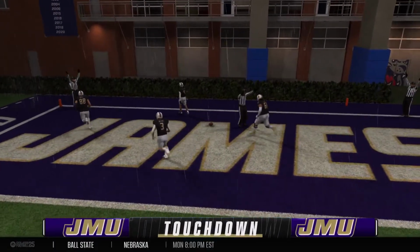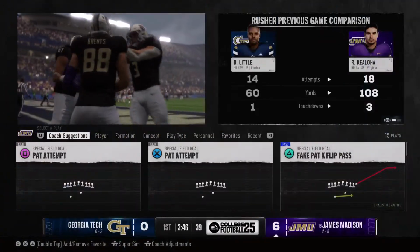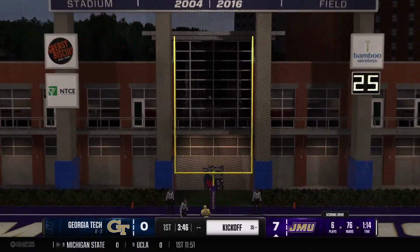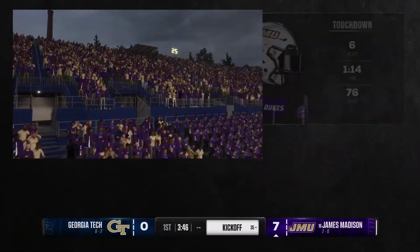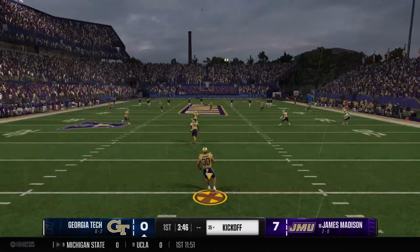Touchdown, James Madison. Now, this guy's had a big role in this offense this year, especially when they get down close to the end zone. That's his 5th rushing touchdown on the year. He's been a factor for these guys offensively. And with the extra point, they get the first 7 of the game. So that scoring drive took only 6 plays. And the capper on that drive, the 10-yard touchdown run.